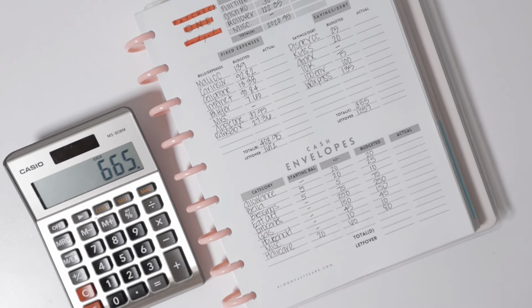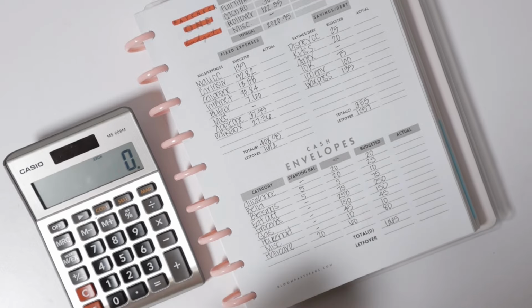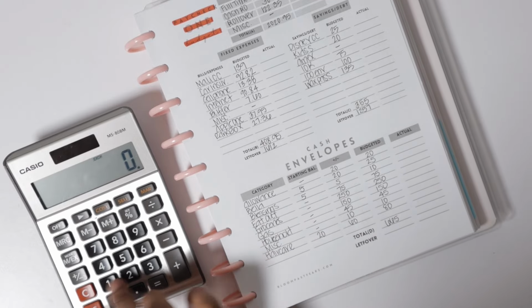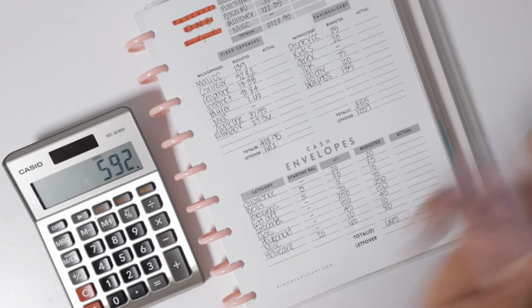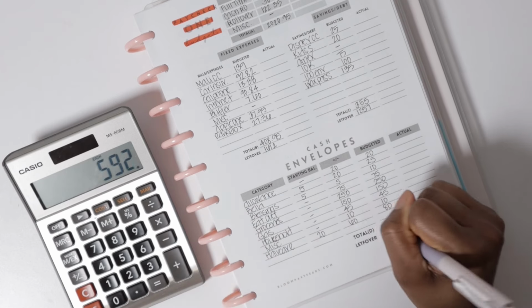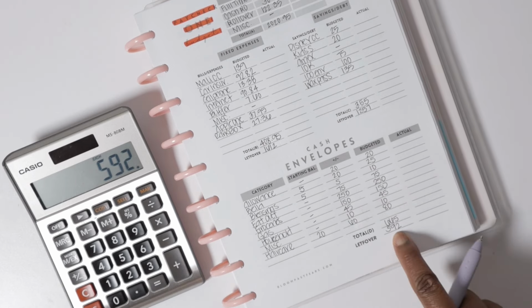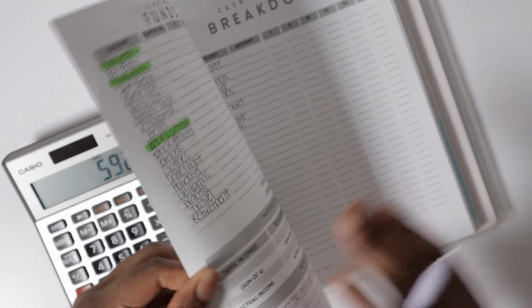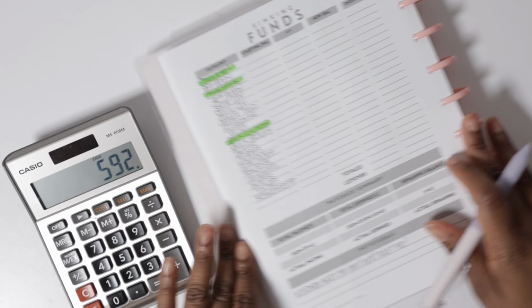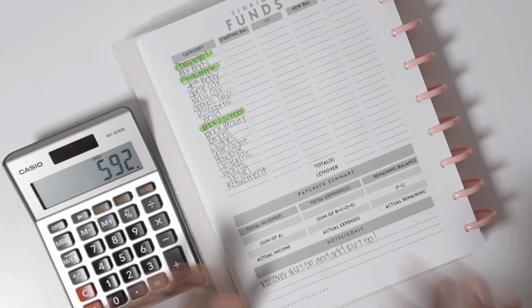And it's going to be $665 that we are putting towards our cash envelopes for October paycheck one. And I'm going to take that out of our leftover, and that's $592. I know we're on track, because if this equals up to what I'm putting towards sinking funds, then I know we're good. So $592. And then this is where we're at with our sinking funds.